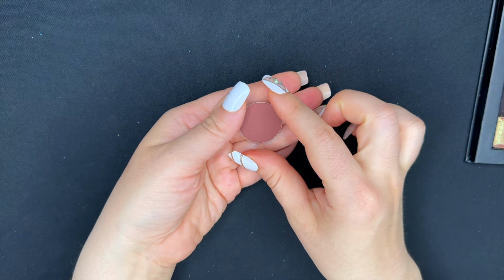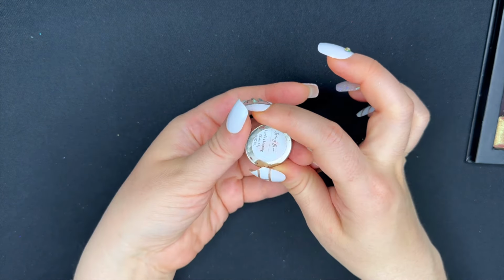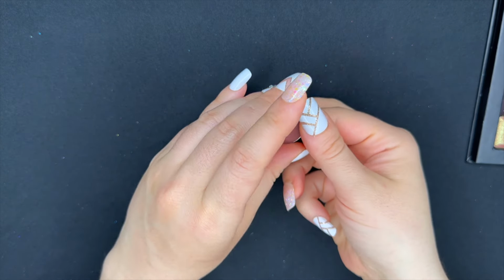Our first color is this beautiful reddish brown called Lords A Leaping from Sydney Grace.